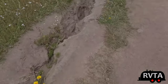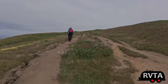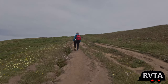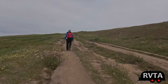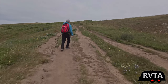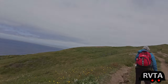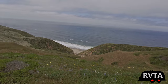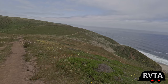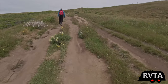Nice flowers, huh? We're climbing up and up and up now. It was pretty flat for a while. Now I've been going up, just to get over this little hill, mountain, whatever you want to call it. It's a serious incline. Down there's the beach, and we came from way over there. Let me run up there.